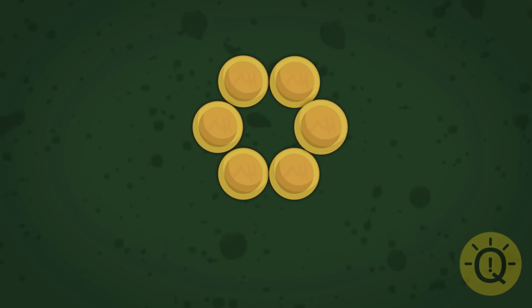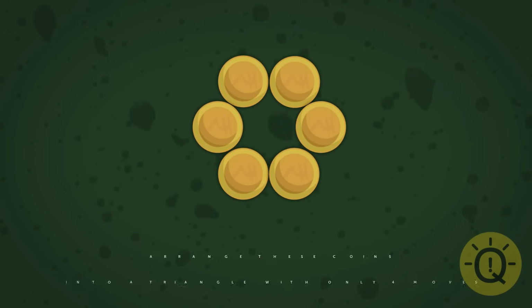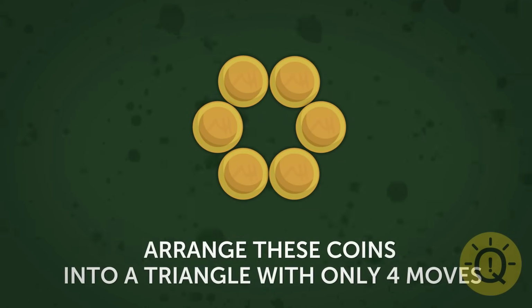Here's another riddle with a hexagon shape. The task is to arrange these coins into a triangle with only 4 moves. The rules are the same. Every move should consist of sliding just 1 coin to a new location, where it touches at least 2 other coins. Are you ready? Let's get started.